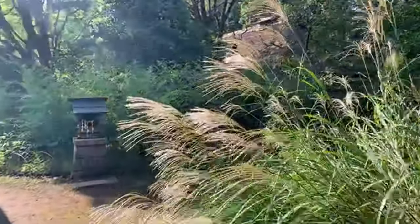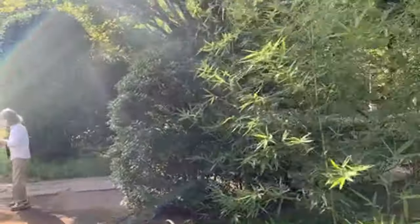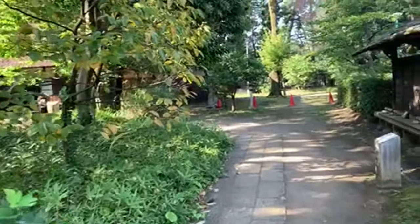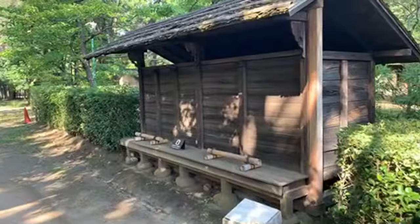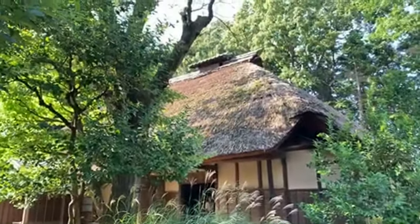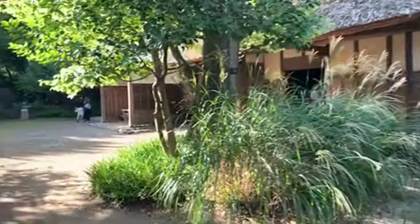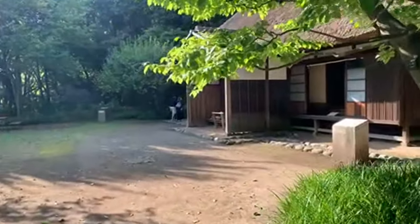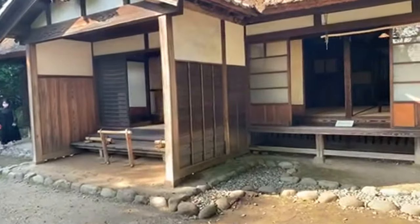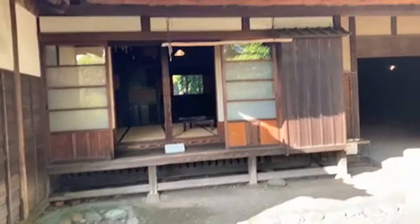They've got another house over here. Another guy doing a YouTube video over there, it looks like. Look how amazing these are. Isn't that amazing? Come on, people, you've got to like it. Well, you don't have to, but I think it's awesome myself. All kinds of different things going on. This roof is just amazing.